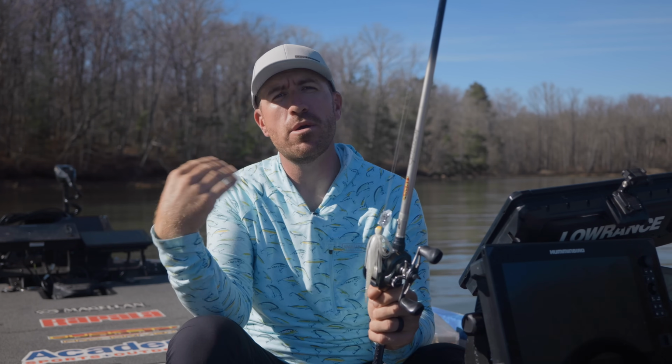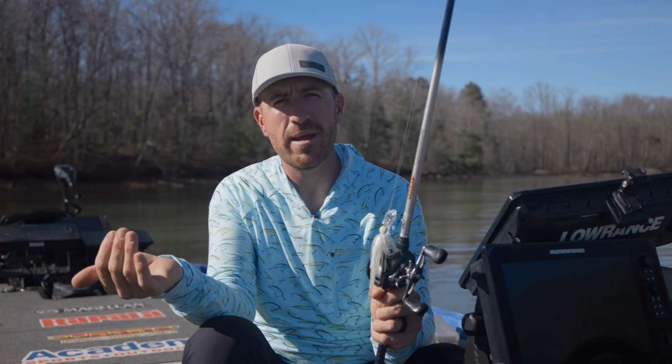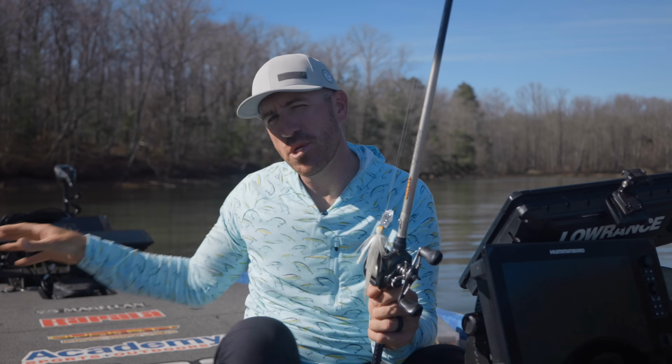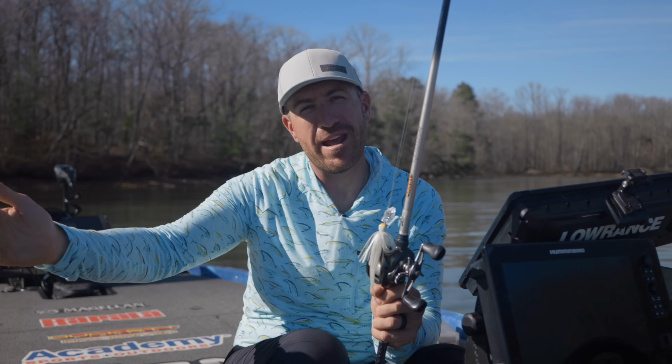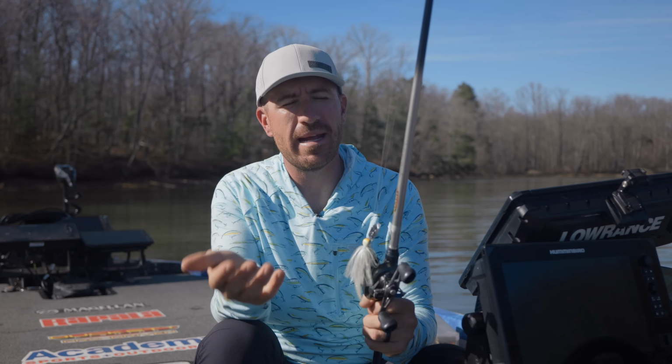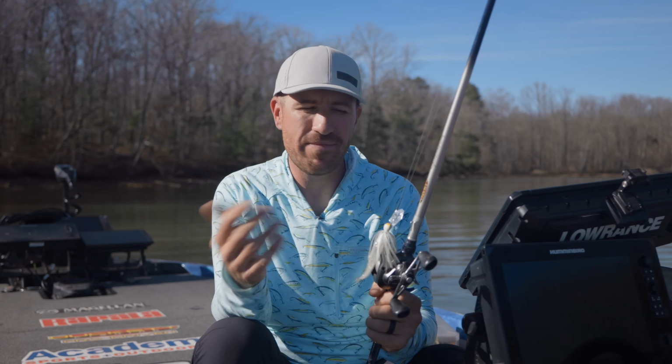If the water's dirty, I might slow down on the spinnerbait in an actual tournament. Like slowly take my time down through there. Or I might throw the chatterbait down through there the first time, then I go down the exact same bank at a different angle and do the spinnerbait. So it's just a way to generate bites.